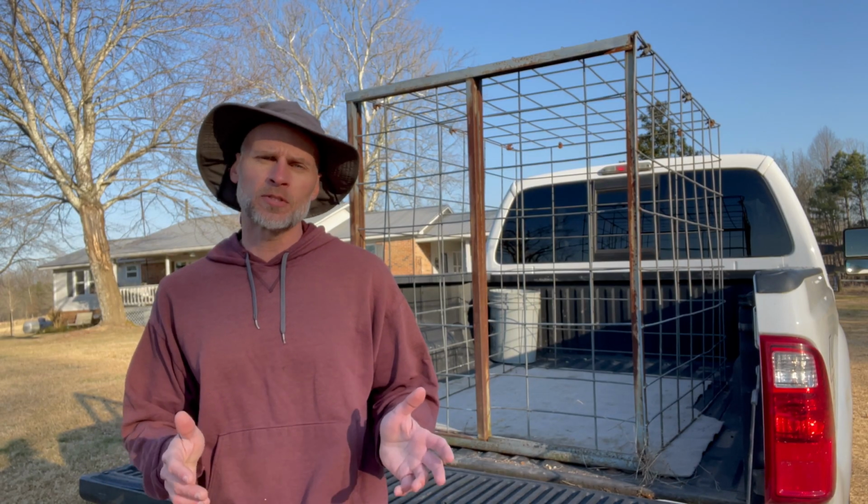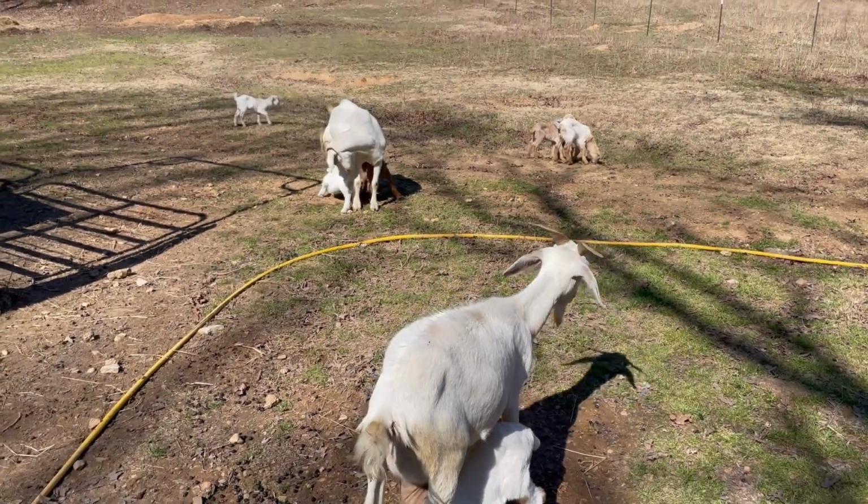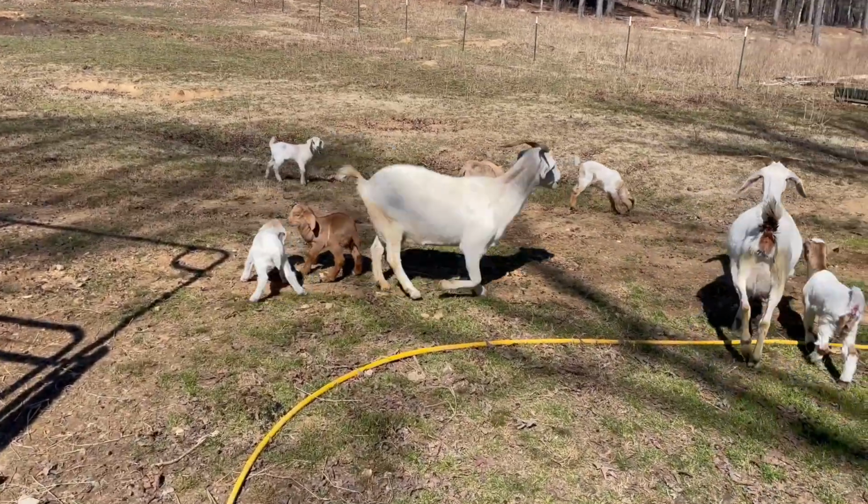Of course, if I have large, heavy-bred ewes, I may not be able to haul quite as many. If I'm hauling medium-sized nannies, then I can probably put a few more in there. If you're transporting mamas with small babies, it may be best to separate the babies and carry them in a separate container. Usually, a small pet carrier works really well for lambs and kids.